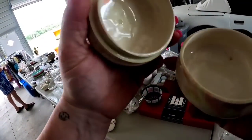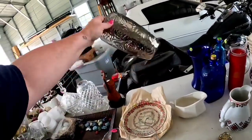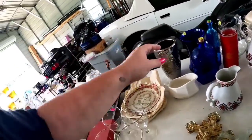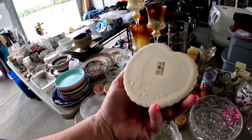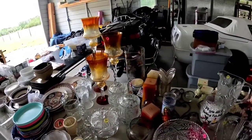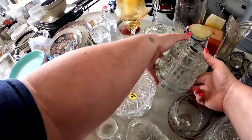Now, this little powder box I was hoping was glass, but it was actually plastic, so I did decide to leave that one there. And this vase was cool, but it was a flowers FTD, and I left that one there as well. There were quite a few really pretty trinket boxes here, in addition to the jewelry boxes that I picked up. Just so much here. I couldn't decide what I wanted to pick up first.